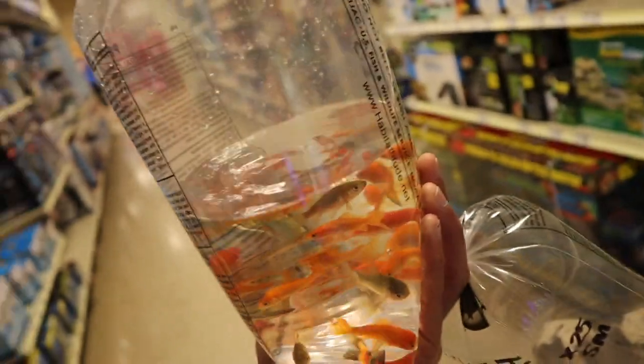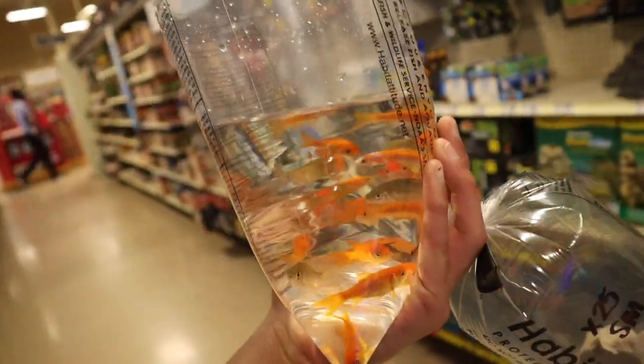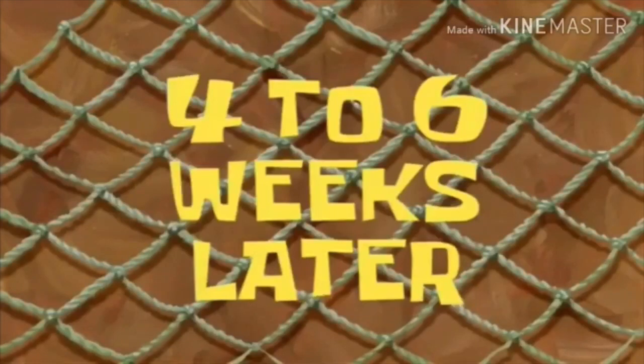Alright y'all, we have secured the bag. All of our little fish are in there and we're going to take them home and get them set up. Alright y'all, all of our fish have been secured, so now we're just going to head home and get them acclimated.